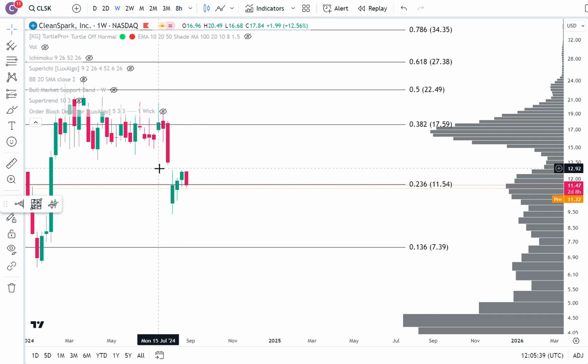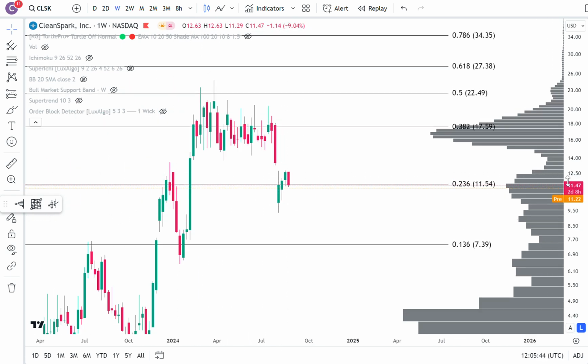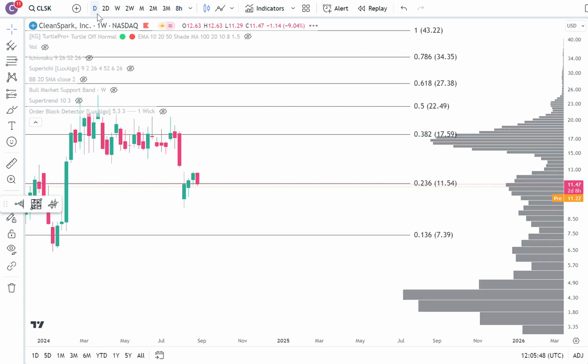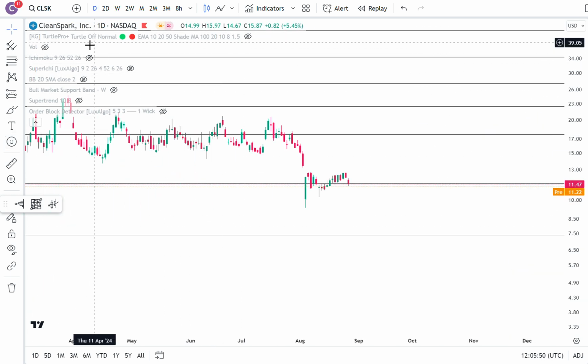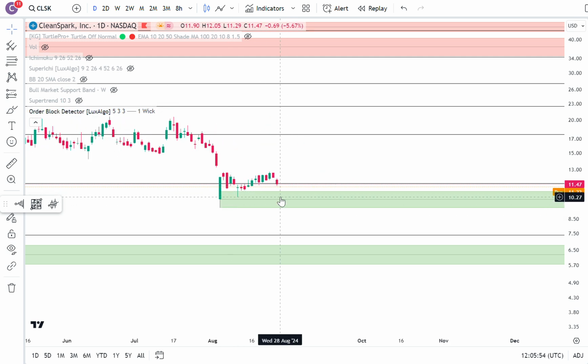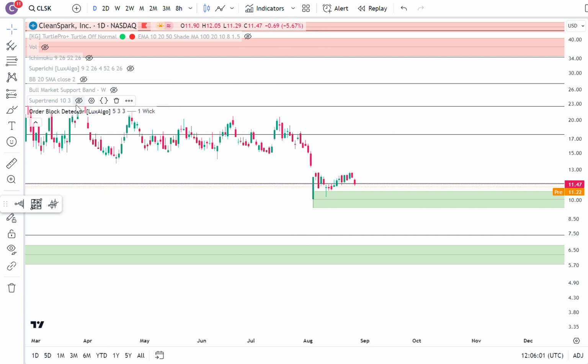And there's a gap over here that still hasn't been filled yet. It looks like it might have a little bit of an island reversal here, unless the bears are able to bring the price down further, which so far they're having a hard time doing. Just looking at a little bit of a lower time frame here, looking at the order blocks, it looks like there's a demand zone underneath, really anywhere from like $11 all the way to like 9.5. So there's a little bit of support down there.